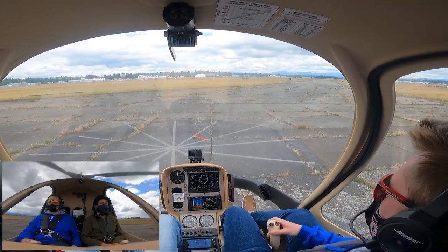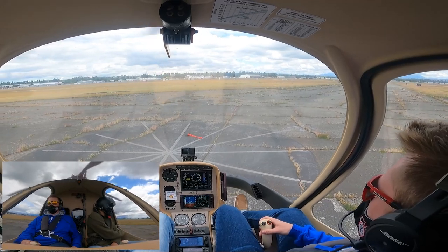Ski Yankee Charlie Abbott, for Tower Wind 170 at 5, altimeter 2996, number 1, runway 07.